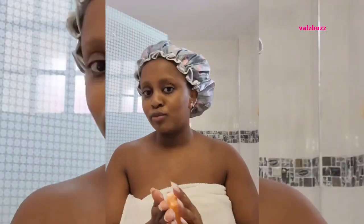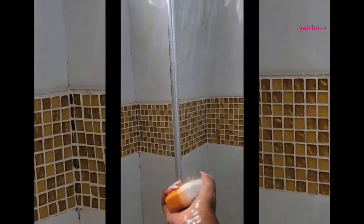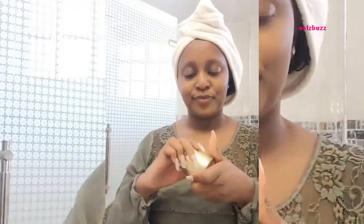So how I use this soap is that I first apply it na ngoja inakauka, alafu naingia bafu na ndo mimi napasha maji, then najipaka, najisugua, of course siwaonyesha. Then, tada! This is me after bathing using the soap. Naona vile nang'aa zaidi. Yani nimekuwa flawless zaidi.